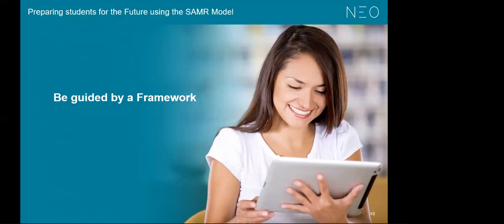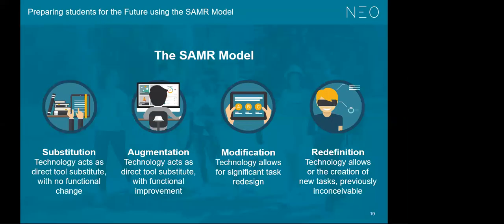There are a lot of frameworks available that we can use as a guide for technology integration in our classroom. But this one has really helped me a lot. And I must say this is probably one of my favorite technology frameworks. Okay? So this is the SAMR model for technology integration, which is popularized by Dr.